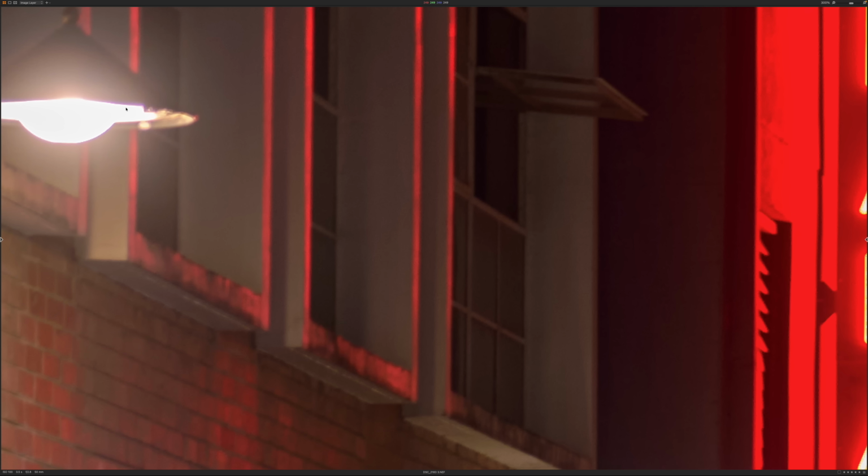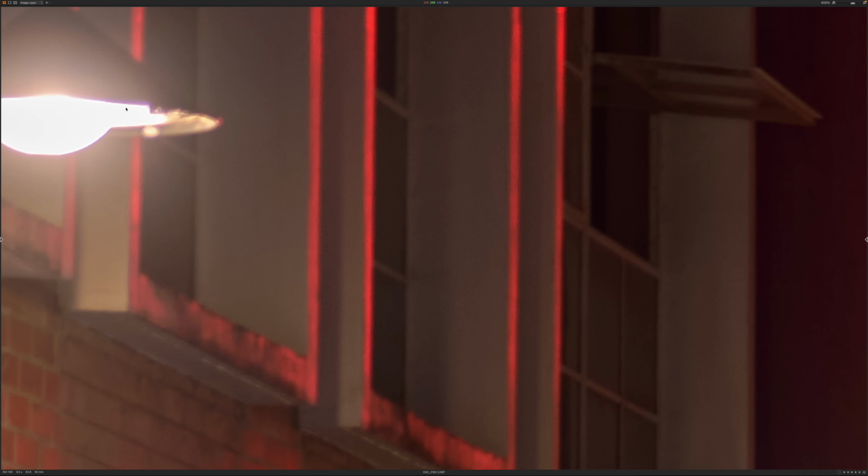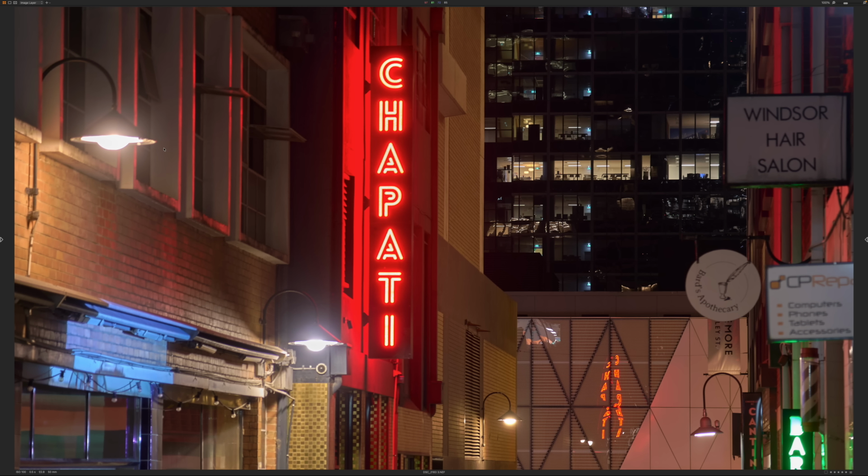If we go in and in and in, sure, there's a little bit there, but I have not tried to remove any of it. And of course, we can remove it as well. This is a fantastic result, I believe, for a lens at this price point with these specifications, along with the stabilization in the lens.